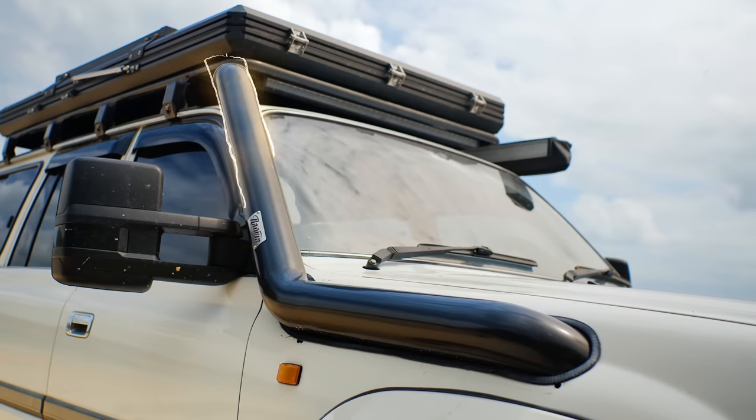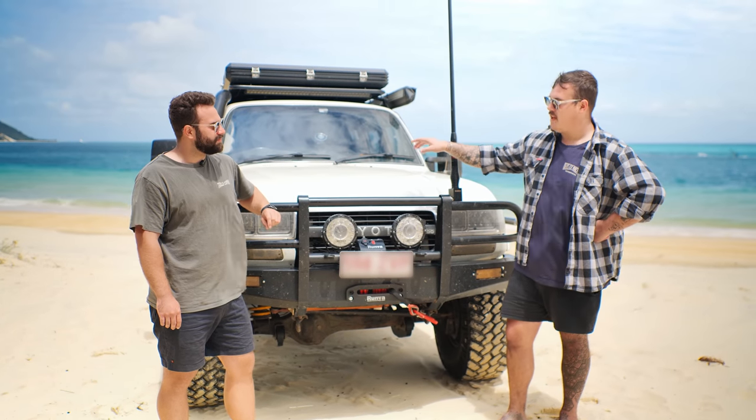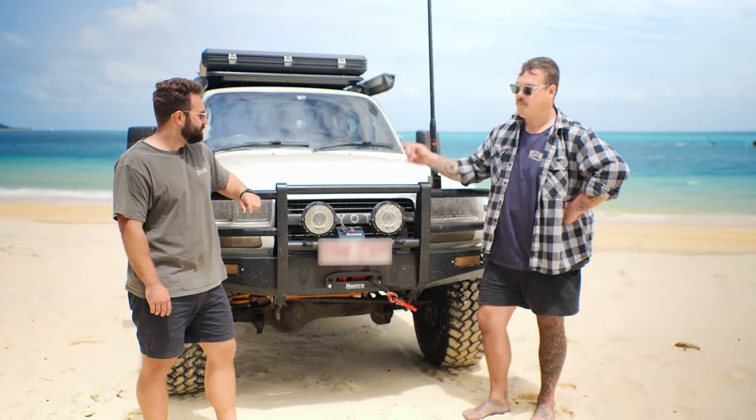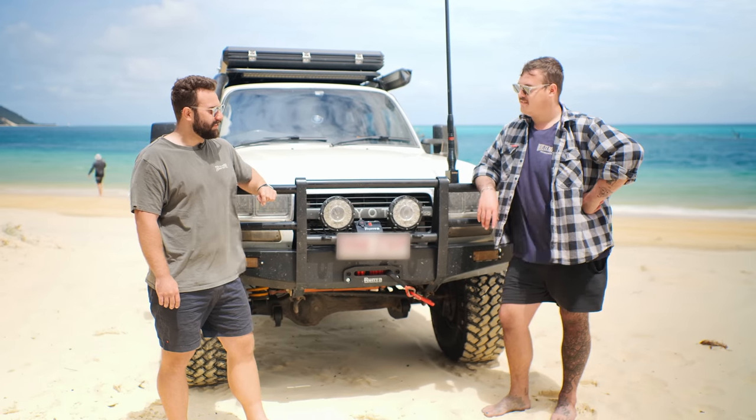And then the big 4-inch radius fab snorkel, same as what I have on the Naughty 40. Yep. I'm assuming that's plumbed into the airbox. Yep, that's plumbed in. Panel filter airbox, nice. Yep. And then that's where the spicy stuff starts with this tough tourer under the bonnet. I reckon we pop it and show the people what we're talking about. Let's get it. Let's do it.